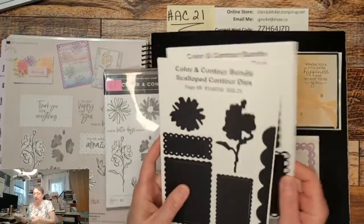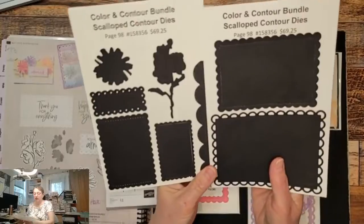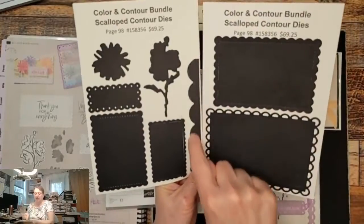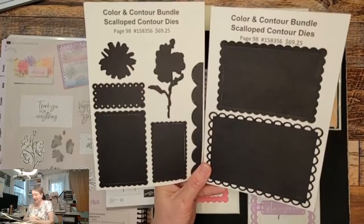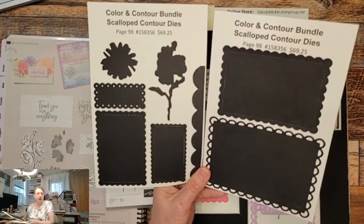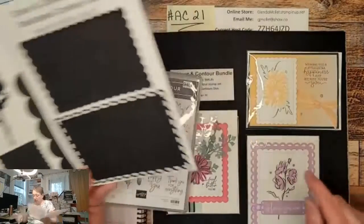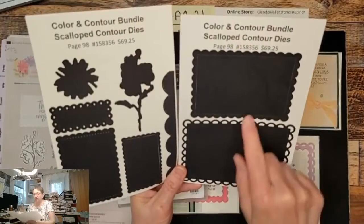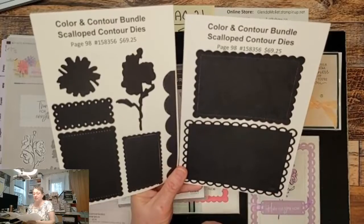Okay, so then there's the bundle. There's the dies. You get 6 label dies. Well, 5 label dies and a scalloped edge. So this is the edge I used on that card that I showed you last session that I'm doing the video on right now. Yes, less packaging, absolutely. So these layer really well together. They're sized perfectly for card fronts and for layering on top of each other. And each one is a tad bit different.